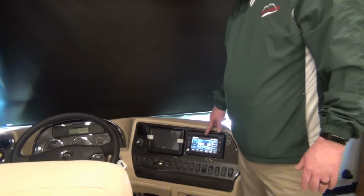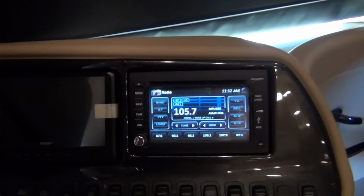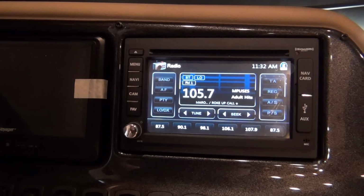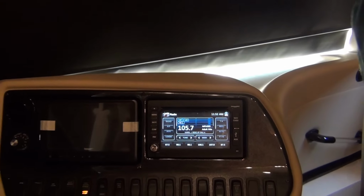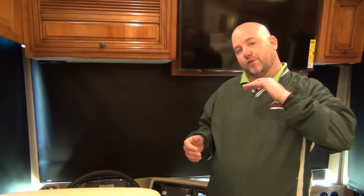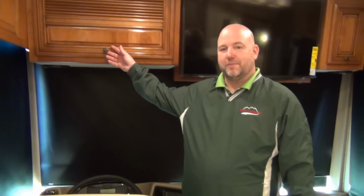This does have the X-Sight dash radio in it as well, with the Rand McNally navigation system. Rand McNally is the best navigation system in our industry right now, mostly because you can program in your size. So, I'm 13 feet tall, I'm 40 feet 11 inches long, whatever your sizes are, and it won't take you down any roads that you don't go under. That keeps you from shaving off some air conditioners due to a low bridge. That's an expensive boo-boo, so we don't want to do that. The Rand McNally will keep you on the road you should be on.